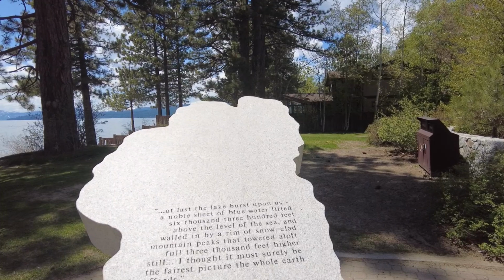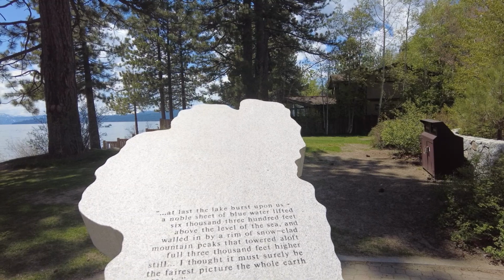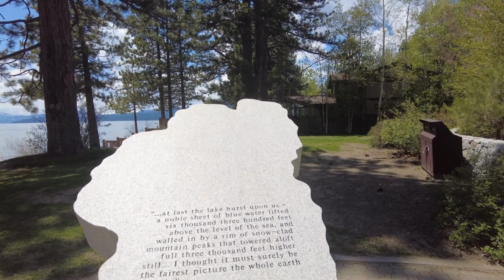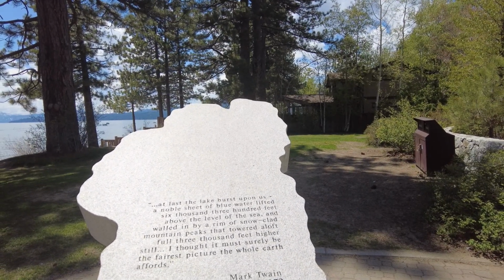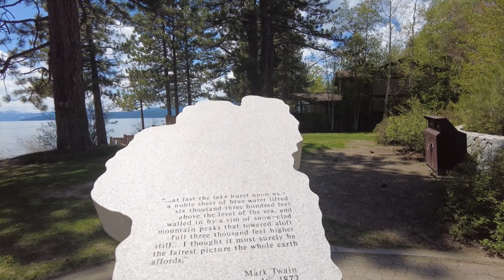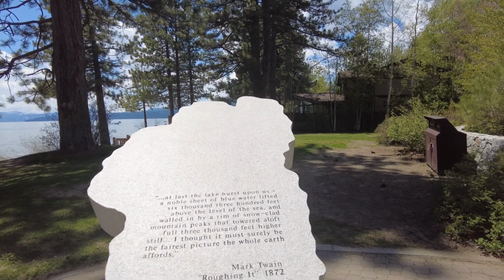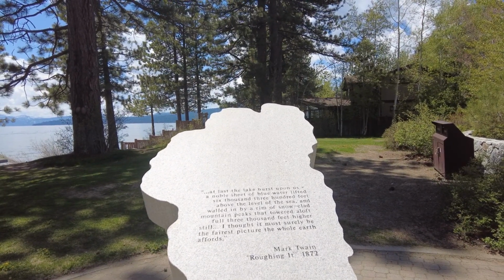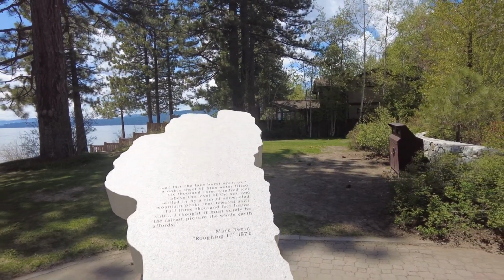Looks like the famous poet and writer Mark Twain is here, and he has made a statement which is written here: "At last the lake burst upon us, a noble sheet of blue water, lifted 6,300 feet above the level of the sea and walled by a rim of snow-clad mountain peaks that towered aloft full 3,000 feet higher. I thought it must surely be the fairest picture the whole earth affords." Mark Twain, 1872.